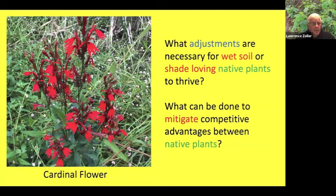between native plants? For example, I have a lot of wild bergamot, and each year it expands several feet in every direction. And what I do in the fall is dig up the edges into quart and 3-quart sized pots, and I give it away to people, because that keeps my wild bergamot in a particular area. And it also allows me to share native plants with other people. Cardinal flower.